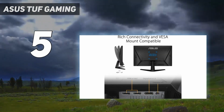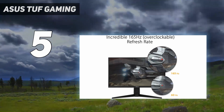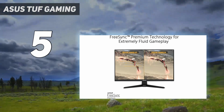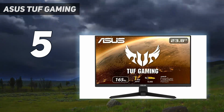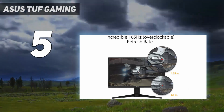While this isn't as good for competitive gaming as the ViewSonic XG2431, it's still very good for PC gaming, especially if you're on a limited budget and building your first gaming setup. It has incredible motion handling, and the response time remains quick even at lower refresh rates. Like the ViewSonic, it also includes a backlight strobing feature to reduce persistence blur, but it isn't as customizable.